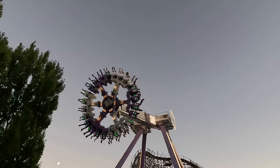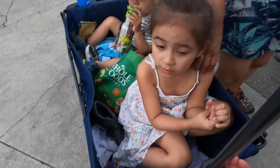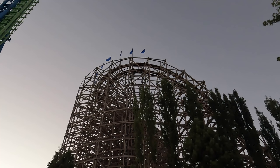So this is the moment of truth for Aaliyah. Timber of Terror, we had heard, would be a good starting bigger coaster for our daughter. So we left it up to her to decide what she wanted to do. Are you sure you want to do this one? You want to do it? What? So for this year, it looks like the big coasters are out, but we decided to go around and look at all the big ones that we could see with the limited time we had.